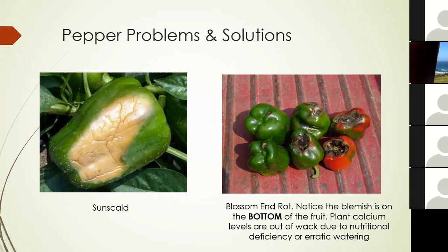By the way, if anybody was wondering, green peppers are like an immature bell pepper. So this green pepper on the left with sun scald will turn into either a red, orange, yellow, or purple sweet bell pepper. On the right, we have blossom end rot.